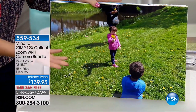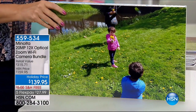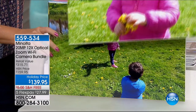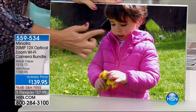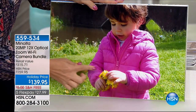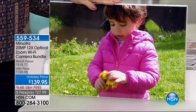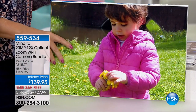So look at this, we love the pictures of our little ones, but sometimes they get lost in all the background activity. Look at what happens when you have your zoom. And this is just partial zoom, but again, look at how beautiful this is. You can see her darling little cheeks, you can see her puffy little jacket, you can see her sweet little hands touching the flowers. This is the type of photography we all want. And with Minolta, it makes it so easy to achieve.